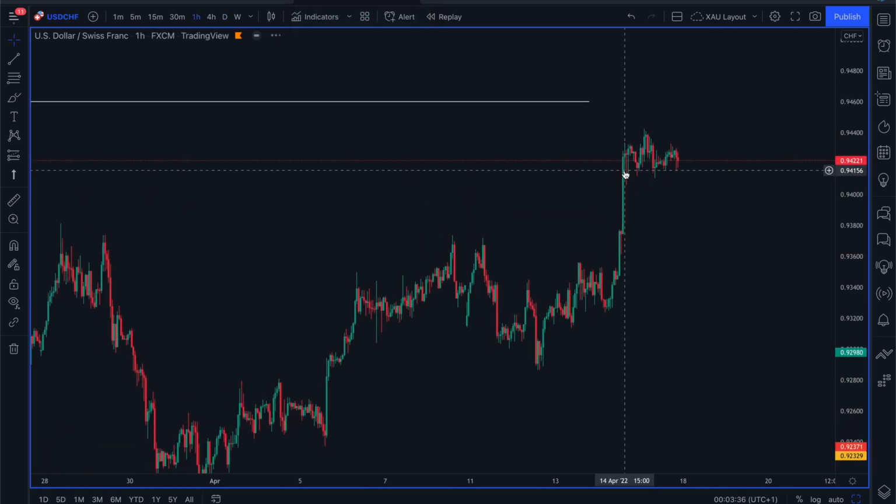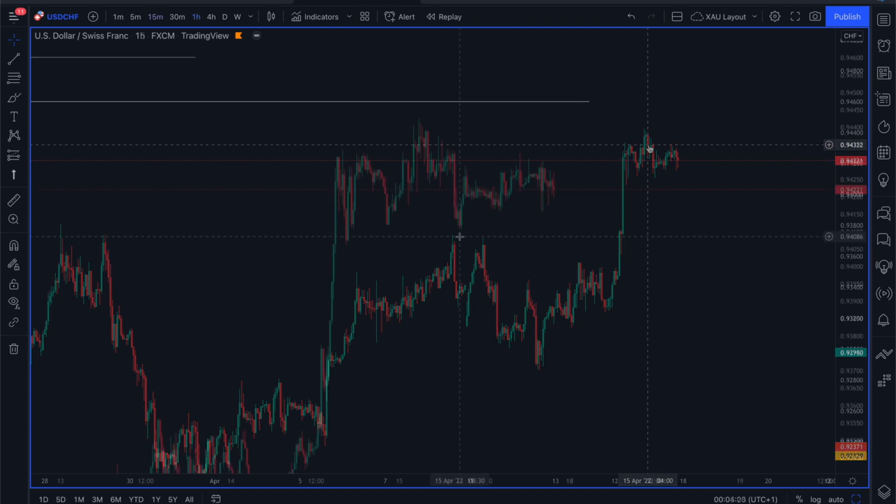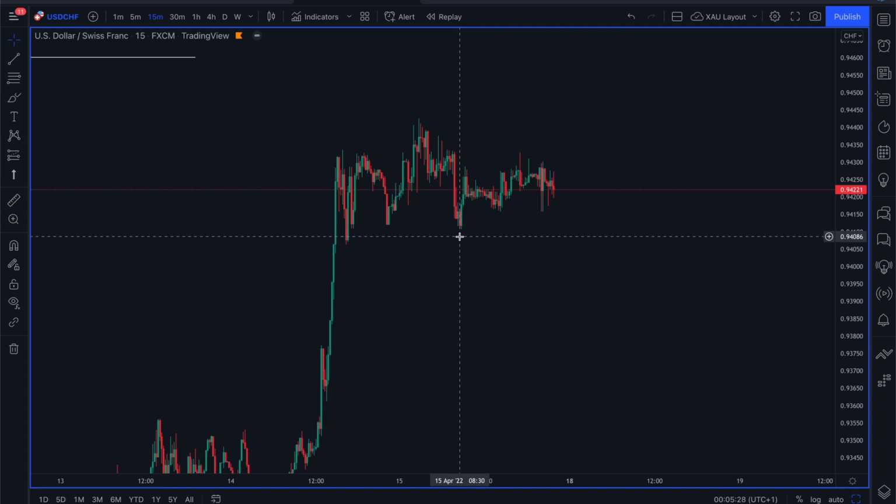Alternatively, if we see displacement and a break in this bullish impulse, then we could be looking for those sell positions. Yes, we are trading against the trend, which is against the rule that I follow, but it doesn't mean we can't capitalize on what could be a retracement or the start of a new bearish trend on the higher time frame structure. Now again, how do we look at capitalizing on the USD CHF?